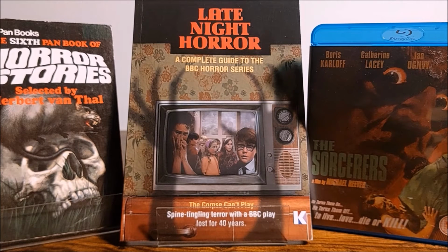This particular Blu-ray I have was issued in 2014 by OEG Classic Movies, and more recently it appeared again in a Michael Reeves box set, but I do not know if this mentioning of Late Night Horror was at all amended to mention the recovery of Burke's episode upon this new issuing and re-release.